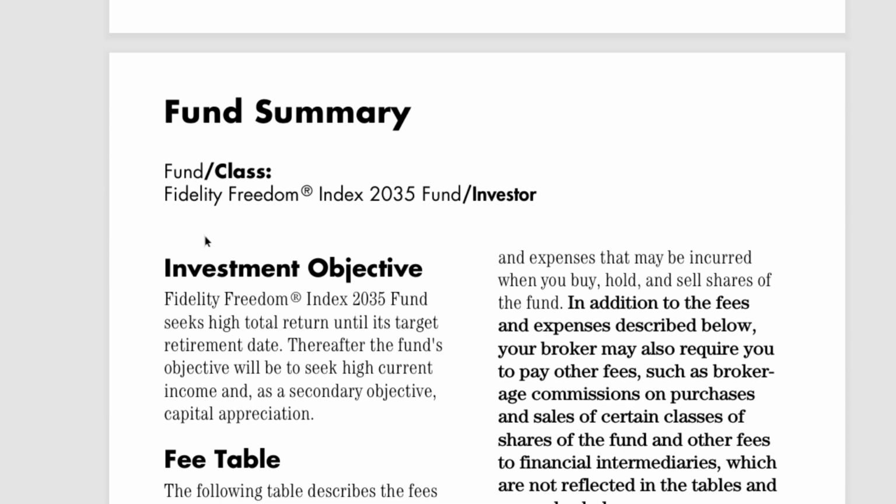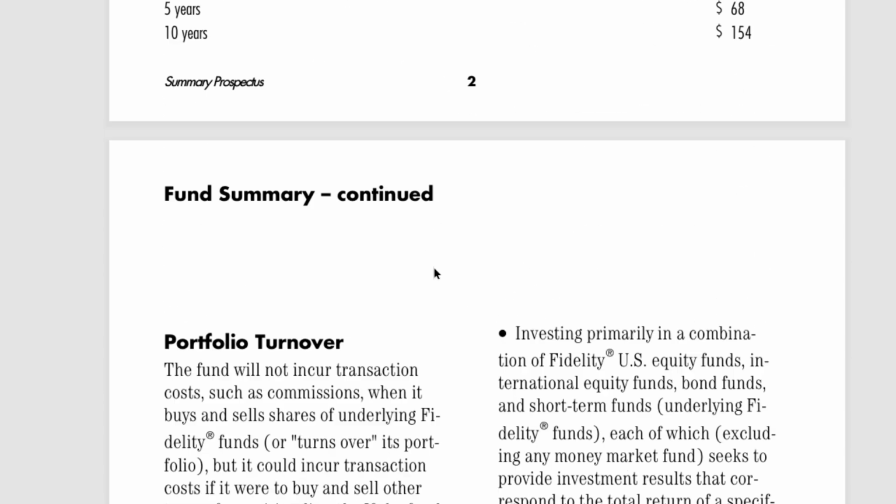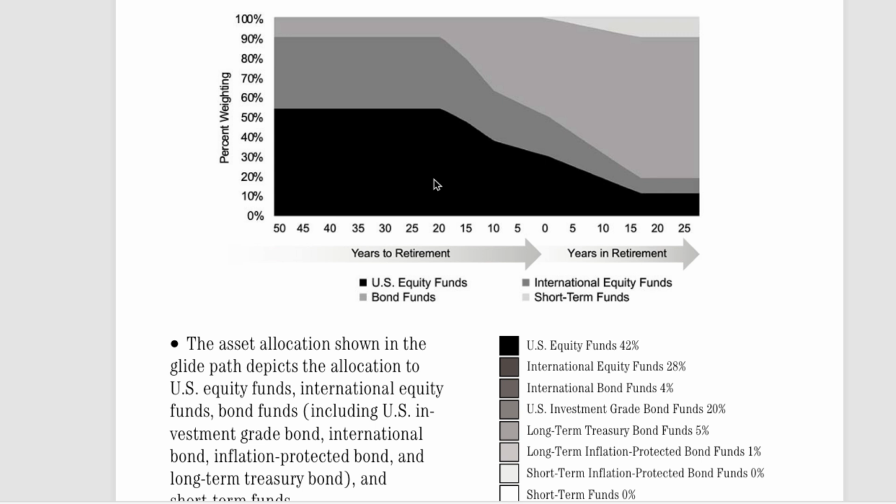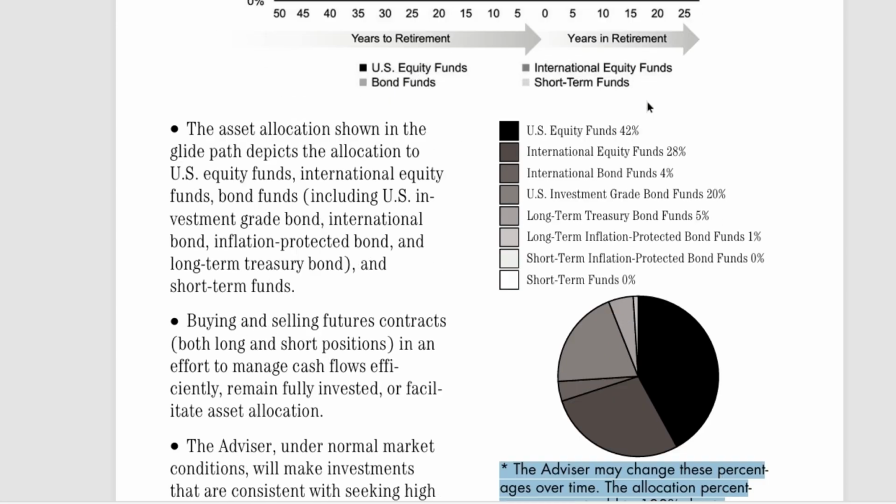So here we're looking at the Fidelity Freedom Index 2035 fund. And as I scroll down here, I'm going to see a similar infographic represented here in black and gray. The black represents US equity. The dark gray is international equity. The slightly lighter gray is the bonds. And then the little sliver here is short-term funds.